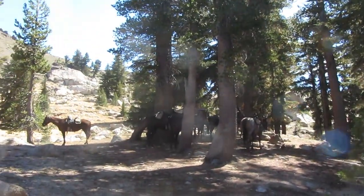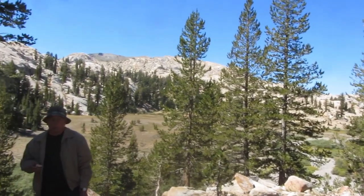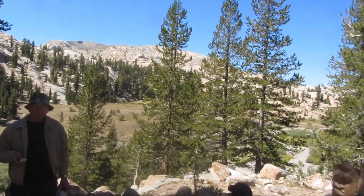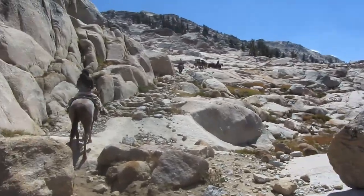Well guys, we're stopping for lunch. Got the horses rested in the shade over here. We've stopped at this great meadow just above it, having a lunch that we brought along. We're about 2 hours from Maxwell Lake, roughly. So we'll just keep moving along. Come on. Got some big uphill to do here.